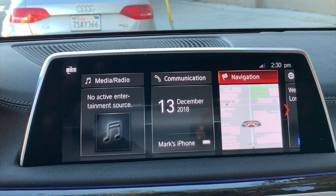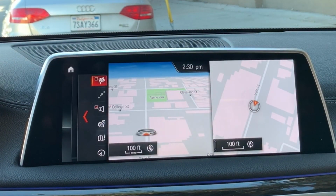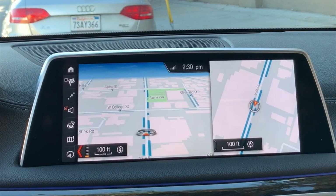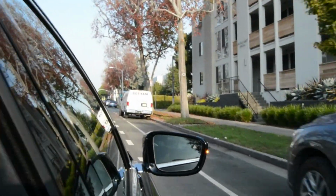To use this parking service, drivers just need to pull up their map, then go to the Map Content section. Scroll down and make sure the parking information layer is selected. Drivers will be able to see blue lines if there is street parking available nearby.